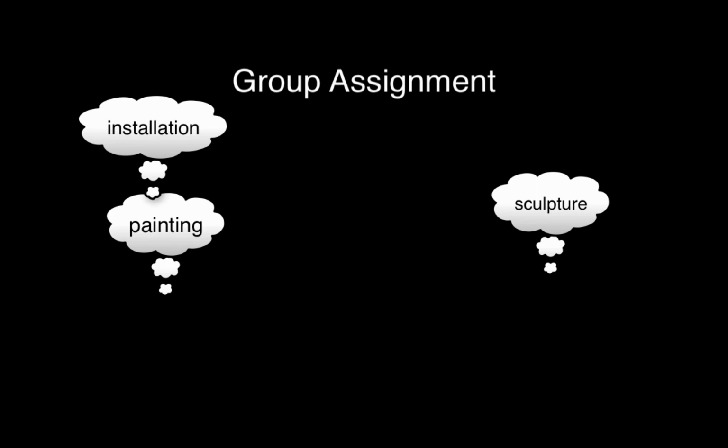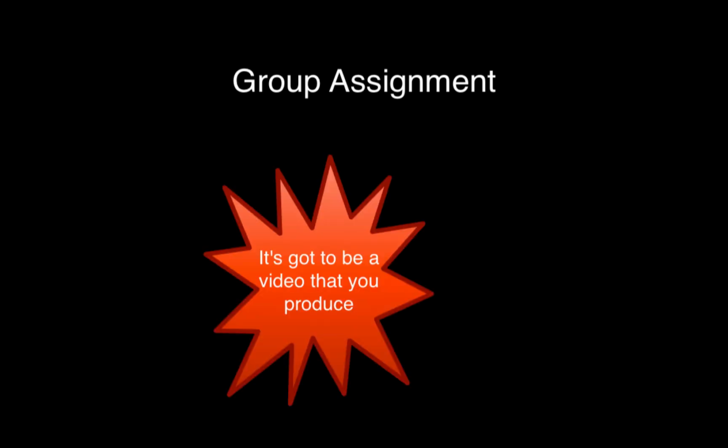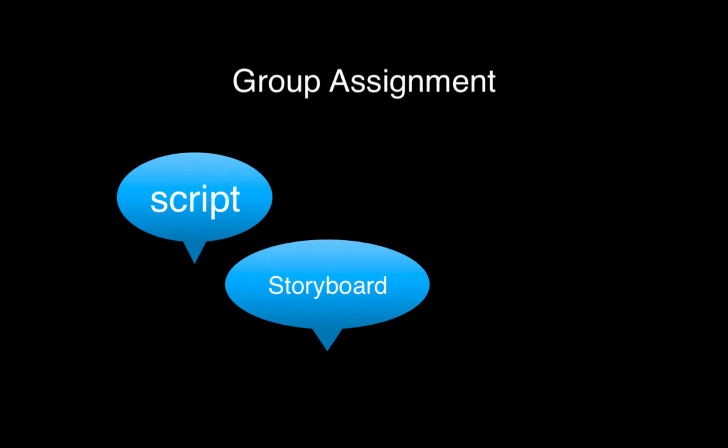You can use iMovie, Camtasia, even talking PowerPoints. It must have voiceovers, and the quality of the documentary counts. I highly recommend that you script, storyboard on paper, and teleprompt voiceovers. Time out your video so you know how long it's taking.